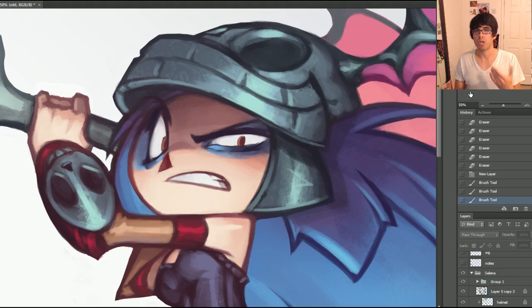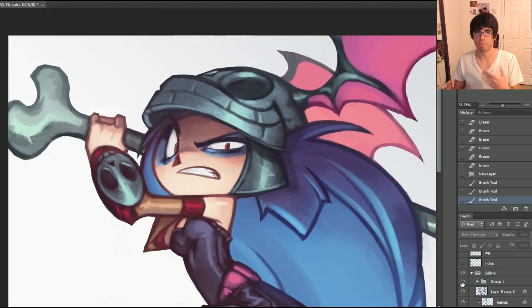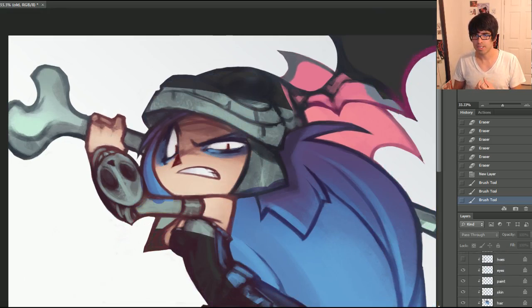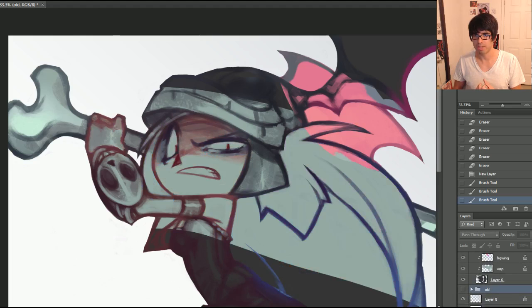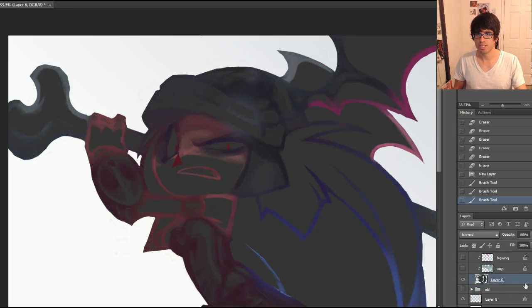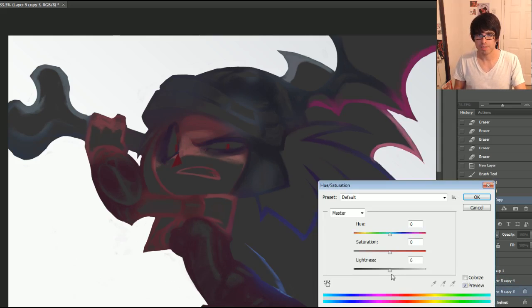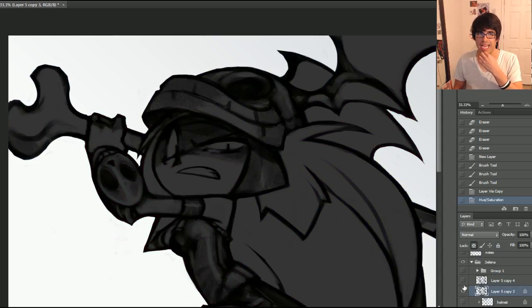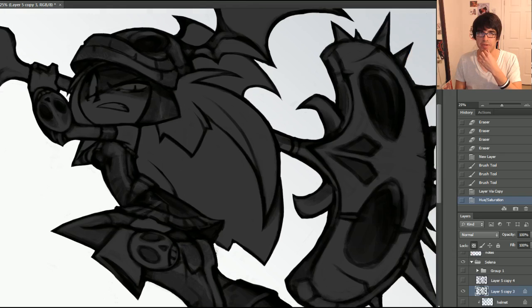So this is the finished Selena, and we're going to start breaking it down. Let's take everything away, and I'll show you exactly what I did, piece by piece. Here is our character mask, and I'm going to darken all the lines to black, just so you can see exactly what I'm talking about.